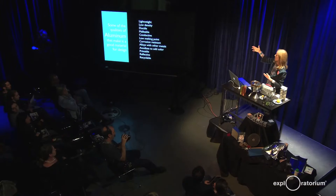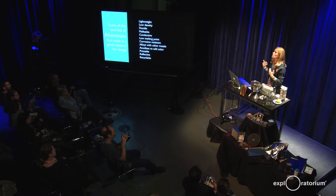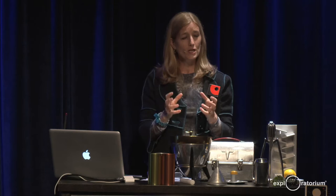And actually, if I would be more correct here, I probably could have made a whole other line of these qualities and properties of aluminum: recyclable. Because aluminum can be recycled so much. It's really, really tough to get it out of the ground, which Ron was mentioning, and get it in a position where we can actually work with it. But once we do, we can recycle it almost infinitely.